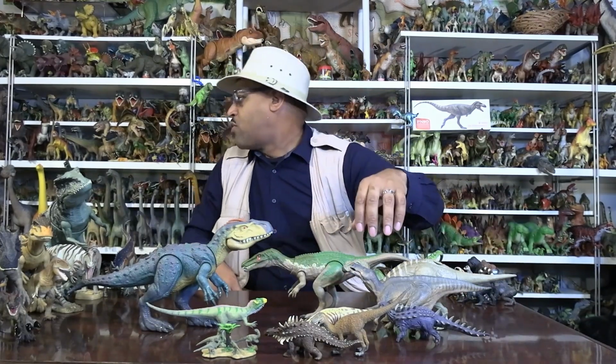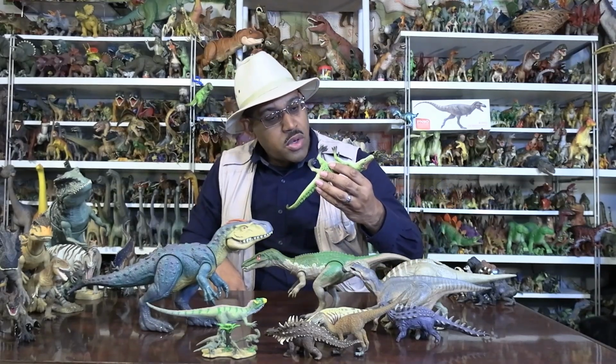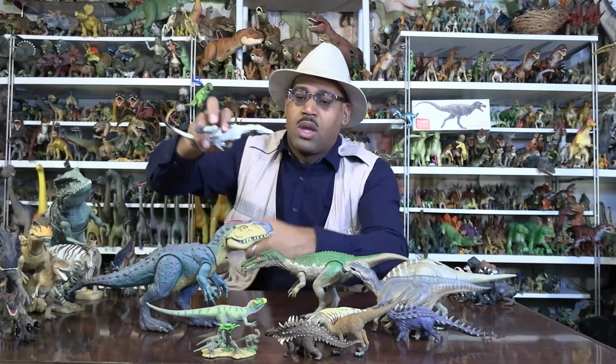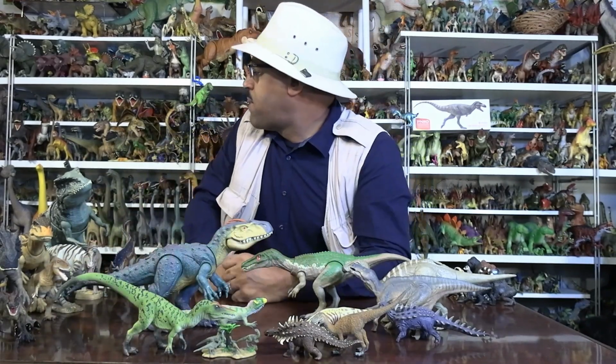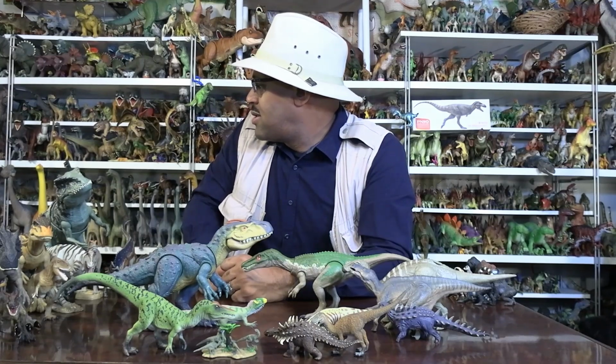And finally, the environment has an animal called Baryonyx. So here's the Jurassic World Baryonyx, one of them. There's like 4 from this line, repaints. And then here is the Mojo Baryonyx. There's no year on this, from I think Highway Lobby. And so this is not the same brand as the others. I wish I had planned that better. Is there a Collecta Baryonyx that I have? I don't know. I don't see one.